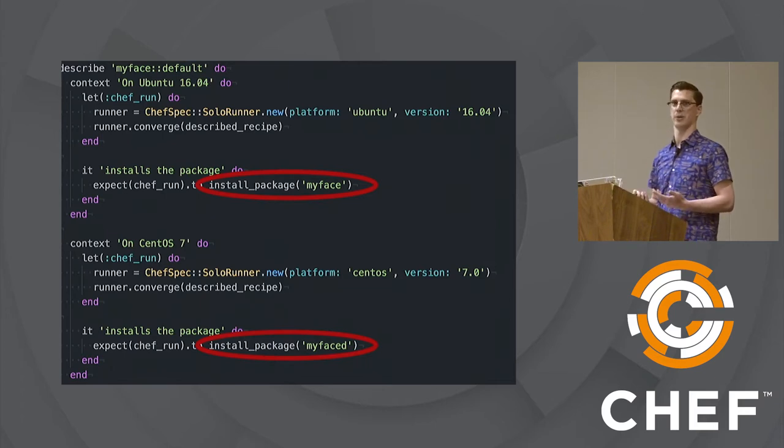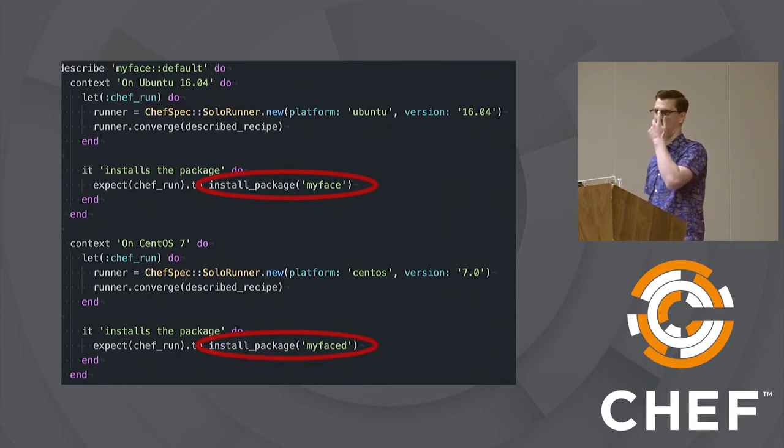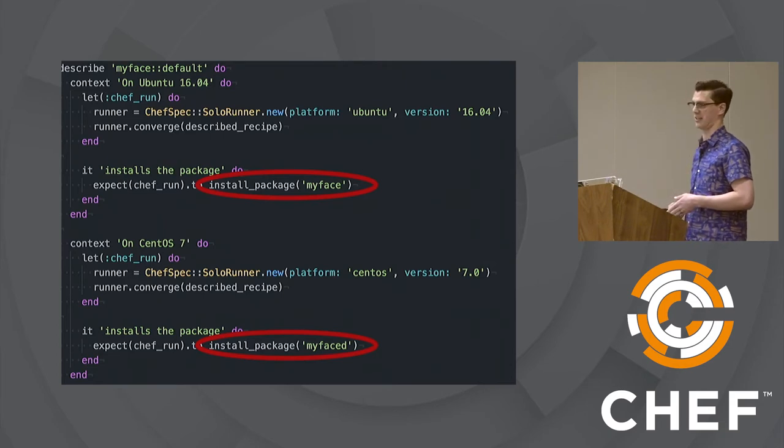It's not just supporting Ubuntu now. We needed to support CentOS, and CentOS might have a different package name. Well, now we have logic, right? Now we have a different package that has to get installed on a different platform. So we can actually test that at this point, and we can converge two different platforms.